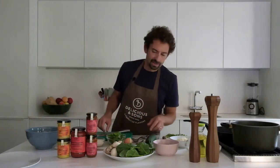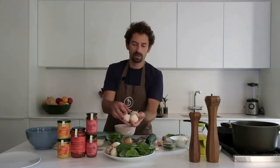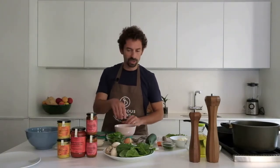Okay. Next up, we're going to add mushrooms. Here we have white mushrooms, regular white button mushrooms. You can do shiitake mushrooms, you can do porcini mushrooms, you can add any type of portobello mushrooms, any type of mushrooms. Like here, we just have some white mushrooms.